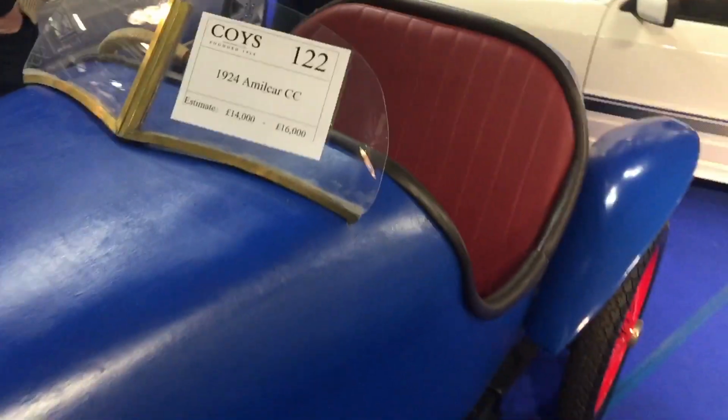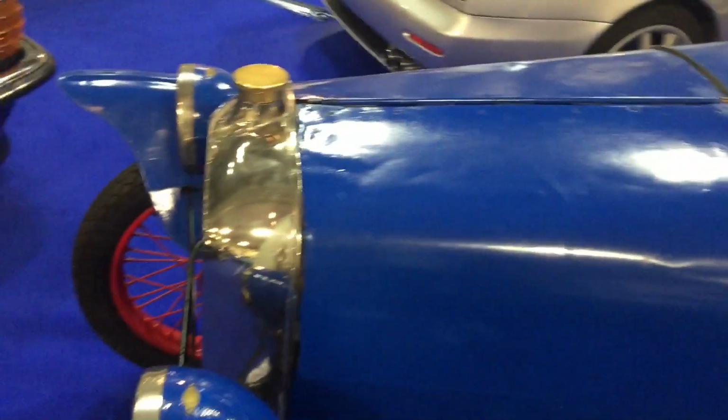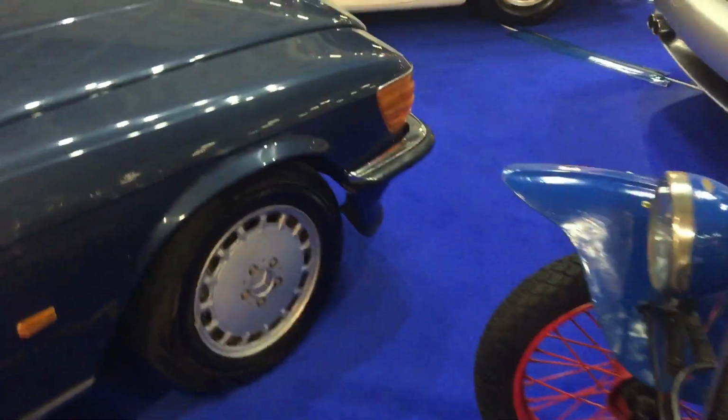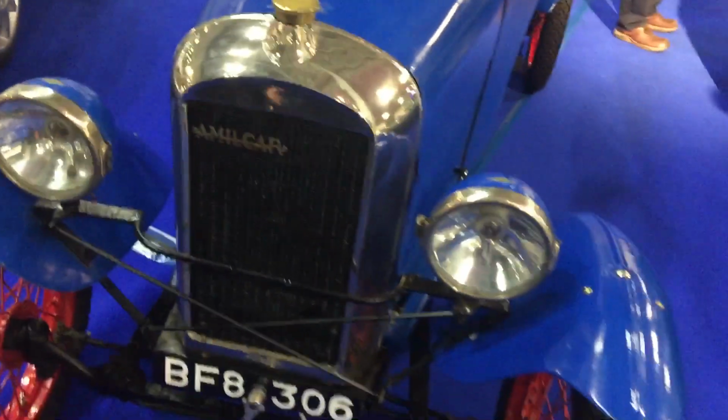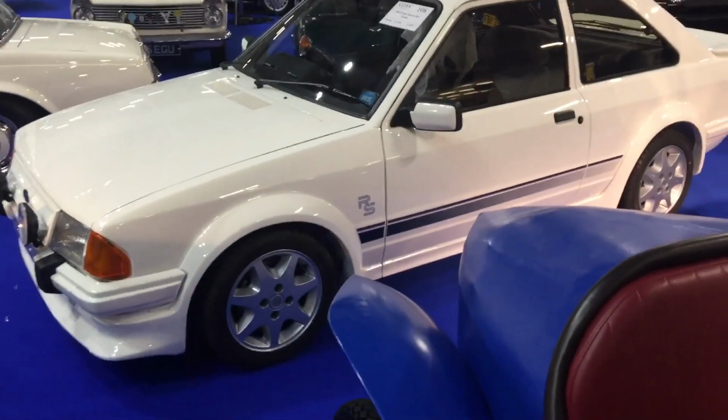This is a 1924 Amilcar CC, £14,000 to £16,000 estimated. Oh, so just squeeze through that little gap there. There you go. It's kind of cute. I would never buy one of those, but I certainly tip my hat to anybody that would consider buying one of those. Well, I think I would consider buying one of these.